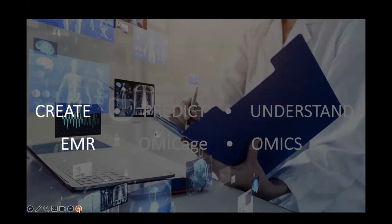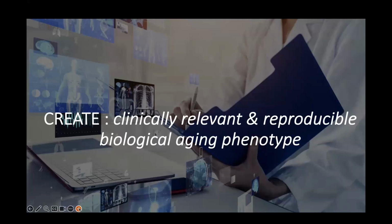So in the idea of creating a biological aging phenotype, I want to talk about creating a biological aging phenotype in the context of the EMR. And why is that? Well, for people who want to potentially implement something, fundamentally, if we can use data that are available in the EMR, that is incredibly important because potentially we can recapitulate this. And that is a very important framework for which to have.